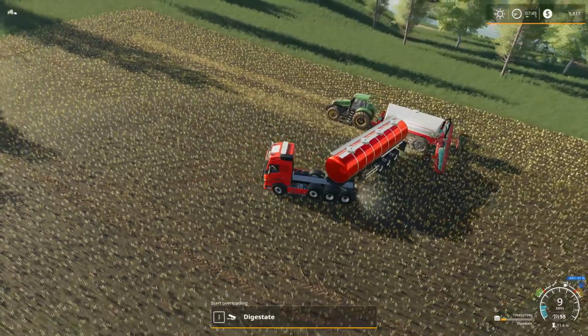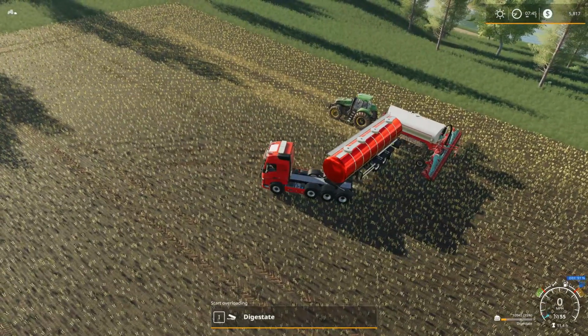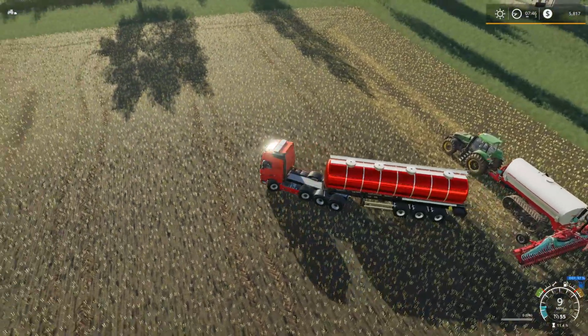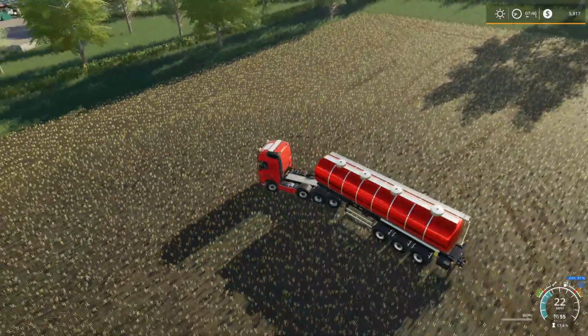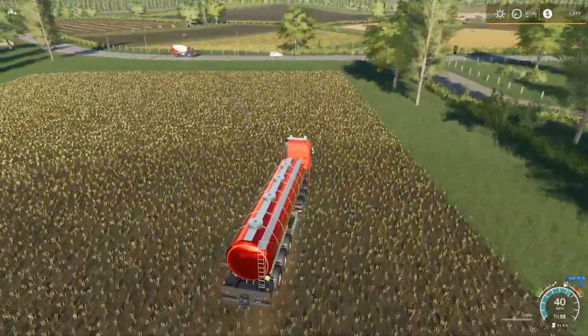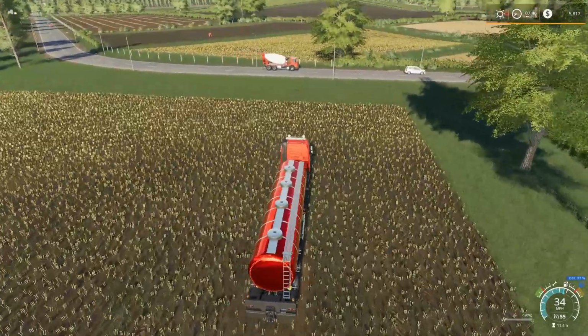I forgot, is it I or R to, well, okay, it's coming up here that it's I to unload the digestate. Fair enough. Go bring this back to the main farm, because we'll be using it in a while just to give some water to the sheep.